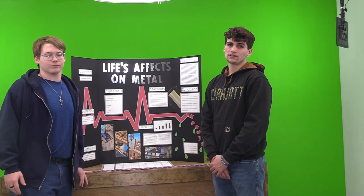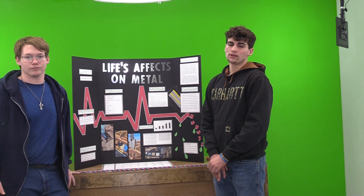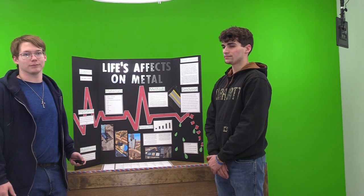Practical application of our project would be to test the lifespan of farm equipment or other metal things on a farm that are exposed to the elements. Thank you.